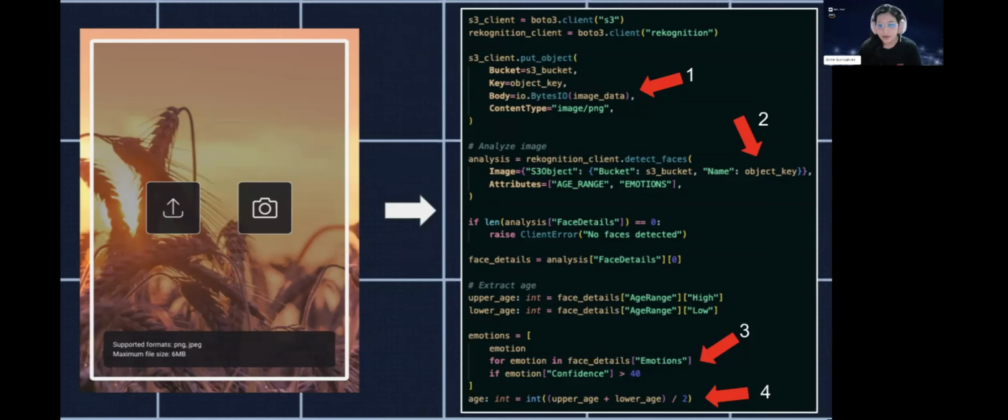Second step, we call the Rekognition function detect faces that David told you about before, which is pretty much self-explanatory. We add the bucket reference to it and which attributes we would like to get. So for this example, the age range and the emotions of the person in the picture.